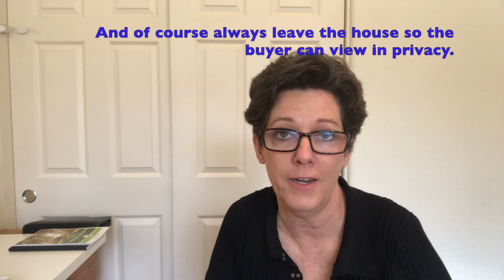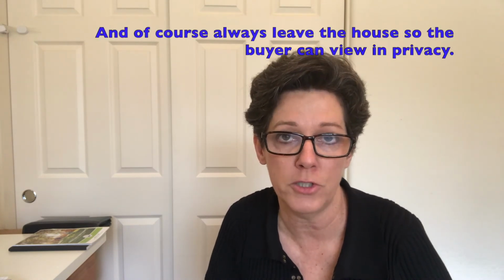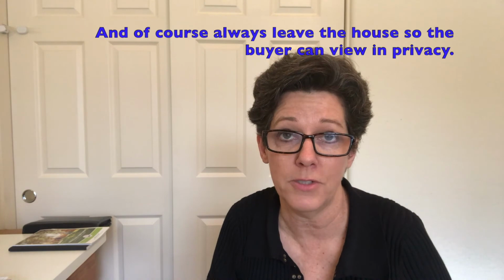So make sure you have a spare key to get back into the home, because I can guarantee you there will be a buyer or a buyer's agent that doesn't remember if that door to the garage was locked or not, and they're going to err on the side of caution and lock you out of the house if you don't have a spare key.